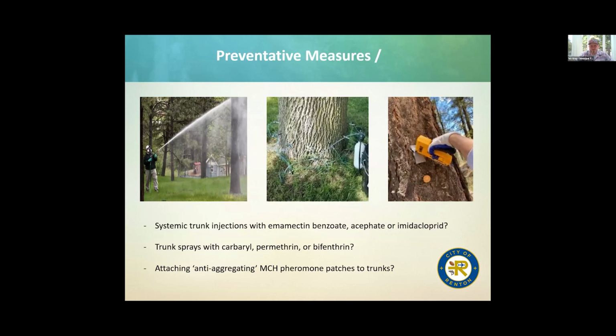So systemics can be a really prosaic and clean, closed way of applying chemicals to deal with insect issues, but the stuff is expensive. A single tree can cost $250 to $500 per application. Residual protection is at best 2 years. And in a forest setting, using MCH anti-aggregating patches is great, but it really just moves the problem further down the line. So those are some considerations for you.